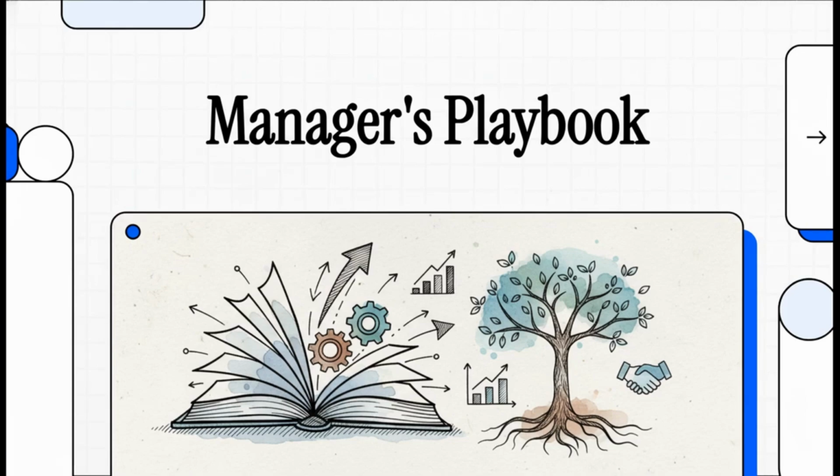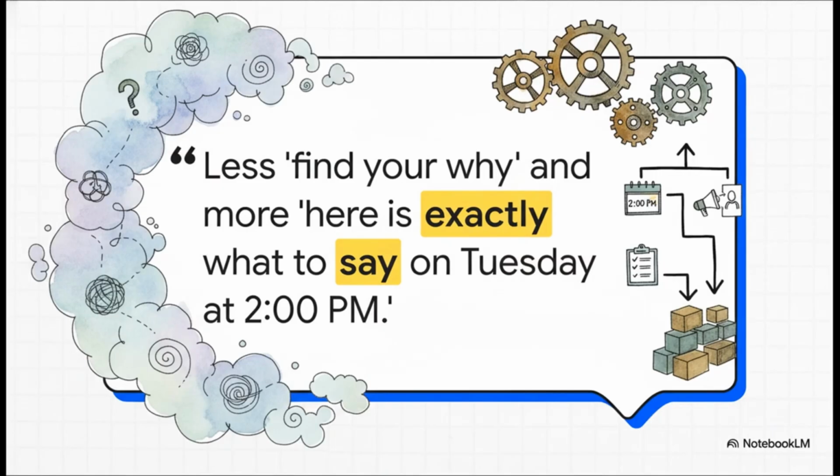Today we are diving into the book, The Effective Manager. You know how so many management books are filled with these big, vague ideas? Well, if you've ever felt like you needed something more concrete, let me tell you, Mark Horstman's The Effective Manager is the book for you. It's really the antidote to all that fluff. It's less about finding your grand purpose and a whole lot more about, okay, what do I actually say in my meeting on Tuesday at 2 p.m.? This thing is a tactical playbook, plain and simple. It's all about real-world repeatable actions, not just fuzzy concepts.